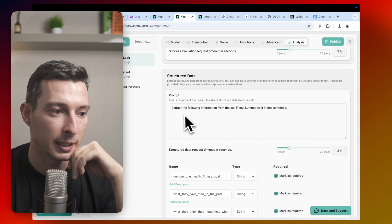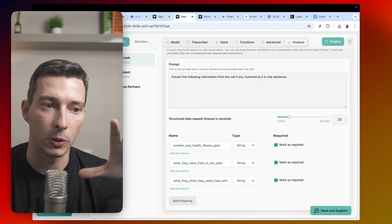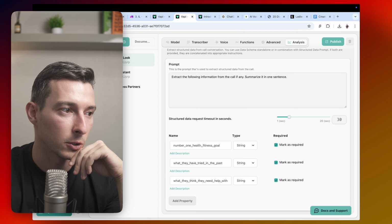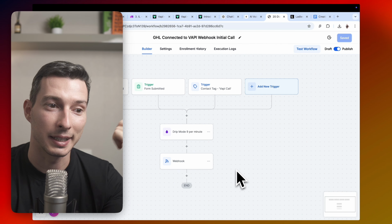Here's the structured data. Extract the following information from the call, if any, summarize it in 1 sentence. So the number 1 health and fitness goal, what they've tried in the past, and what they think they need help with. And this is how we extract the information that we upload into the custom fields of our CRM. So this is VAPI, this is make.com, this is wellgrow.io. So this is how we run the actual system of setting up our AI voice agent. So that's how the tech comes together.